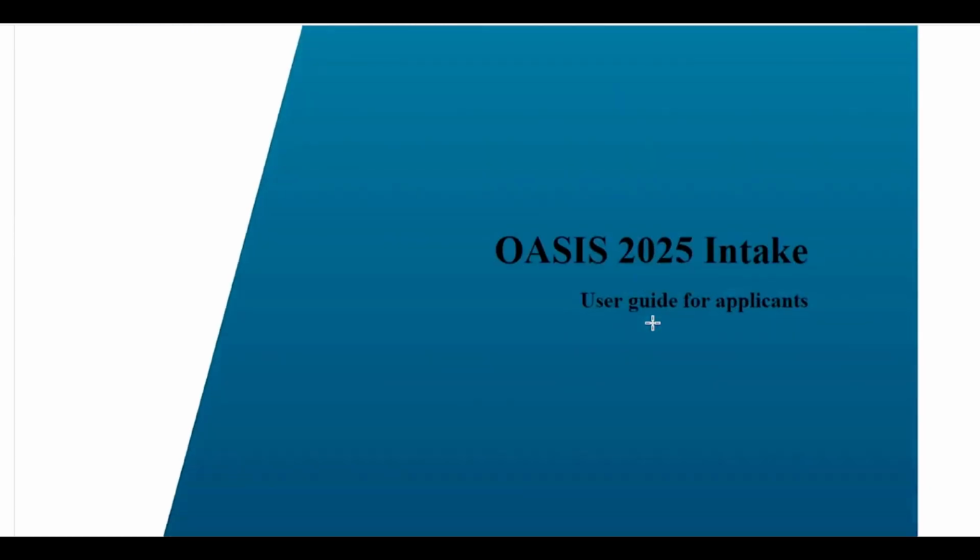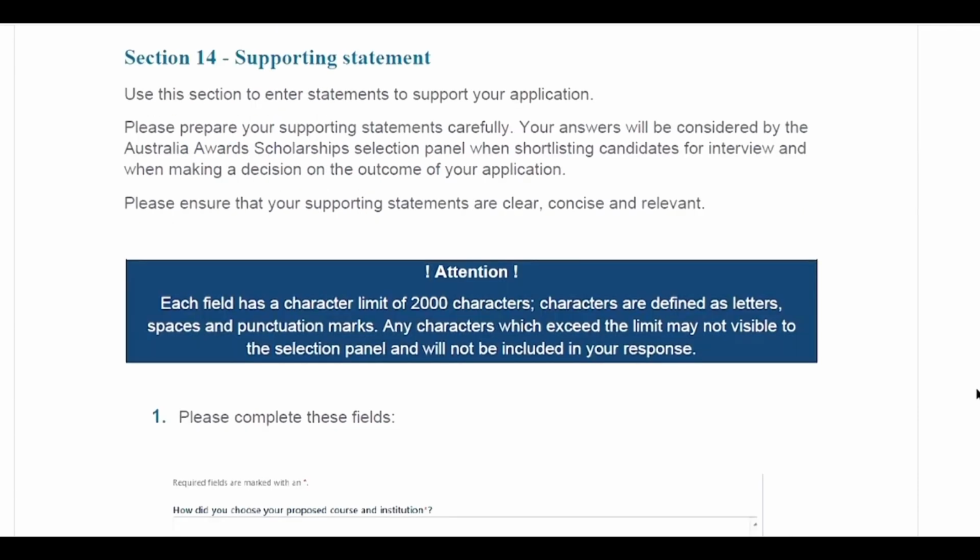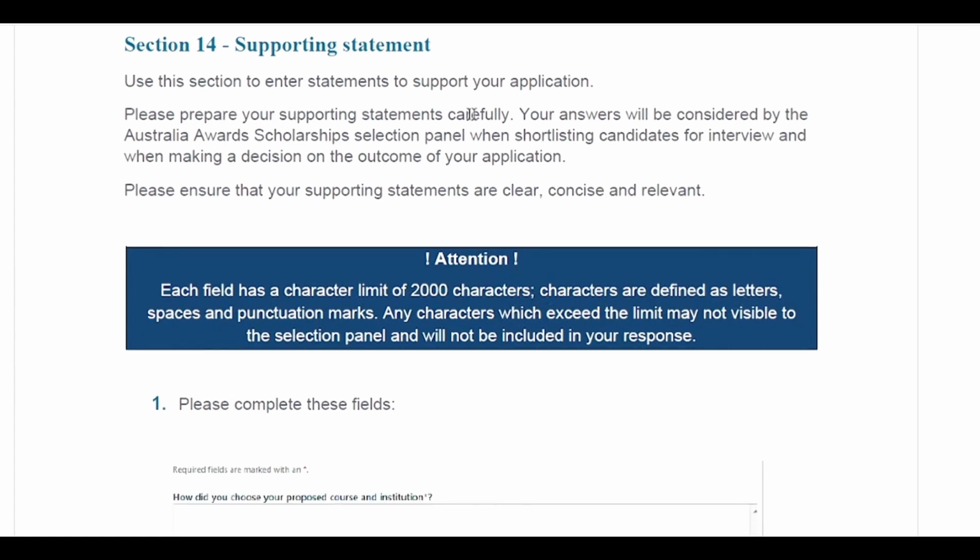Now let's also take a look at something else that I think will be important. So here is a supporting statement. Section 14 is a supporting statement. You would use this section to enter statements to support your application. All right. Now this is usually an essay. Each field has a character limit of 2,000 characters. All right. Please prepare your supporting statements carefully. Your answers will be considered by the Australian Award Scholarship Selection Panel when shortlisting candidates for interview and when making a decision on the outcome of your application.